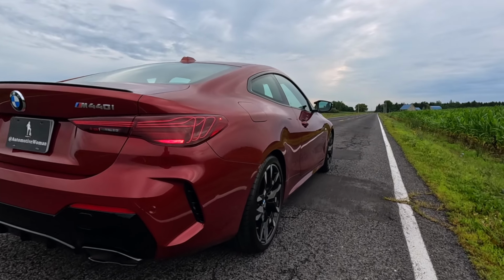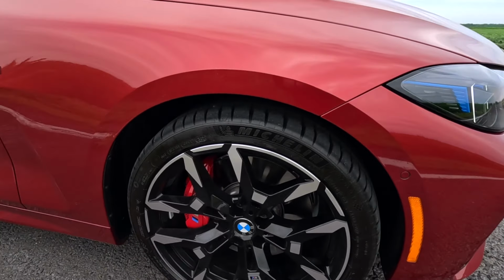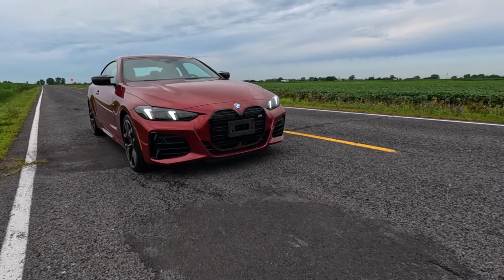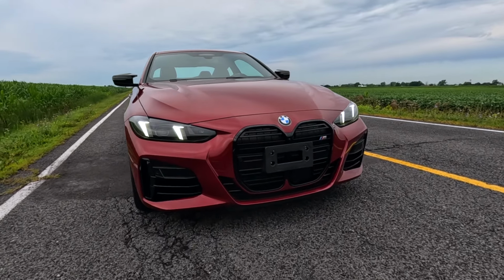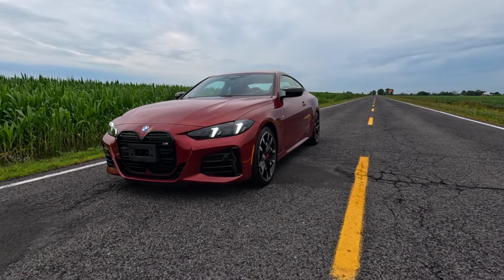For 2025, BMW has decided to only slightly modify their popular 4 Series sedans. This M440i xDrive Coupe you're looking at is covered with the new and optional Vegas red metallic paint, new 19-inch wheels with summer performance tires, and the restyled front kidney grille. Shadowline adaptive LED lights up front have been updated with BMW's LED laser light technology moving to the rear when equipped.